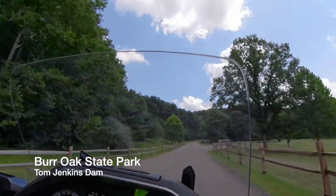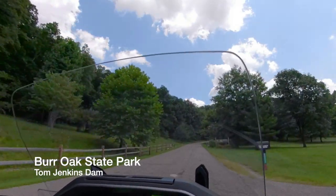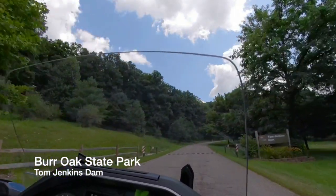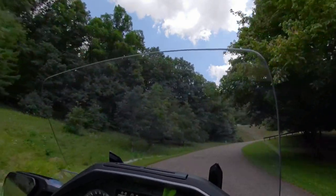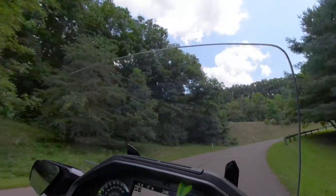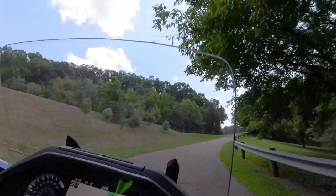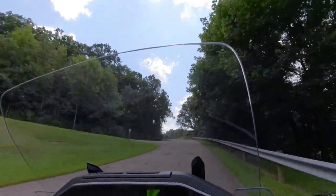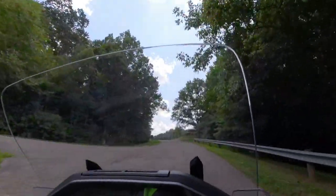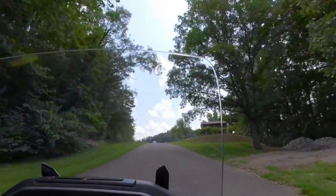Here we are arriving at Burr Oak State Park. Burr Oak is one of Ohio's hidden gems. It's not a real busy state park. There's not a lot of boat traffic, as you'll see, but the scenery is very, very nice. It's just quiet, relaxing. If you get a chance, come up and stay at the lodge. The rooms are a little dated, but you can't beat the scenery out your back door.